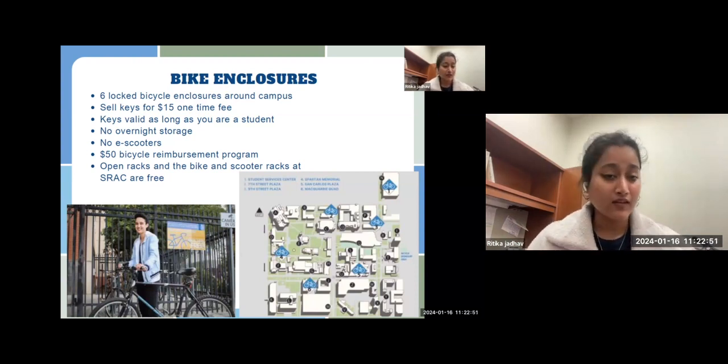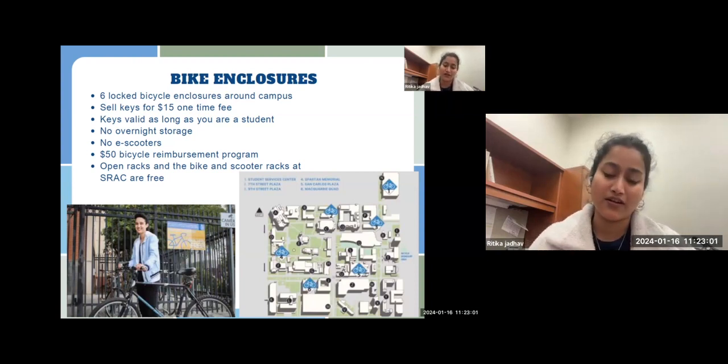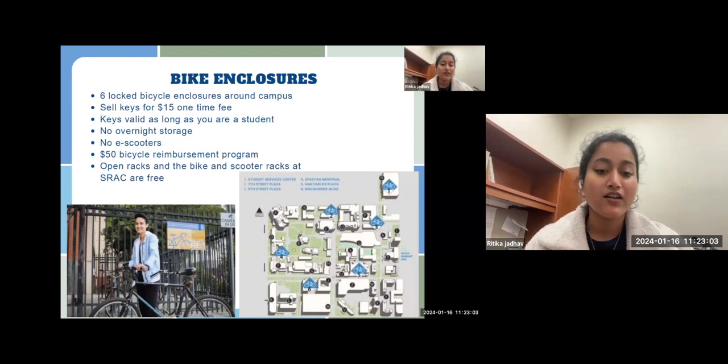If you lose this key, it is a $25 replacement, and you cannot keep your bikes overnight here. E-bikes or e-scooters are not allowed in our enclosures due to policy. There are other open racks as well where you can park your bike, but there are only 6 enclosures which we provide.